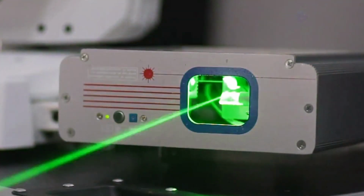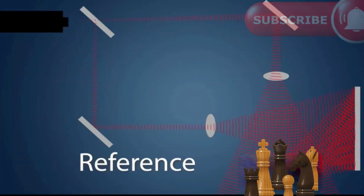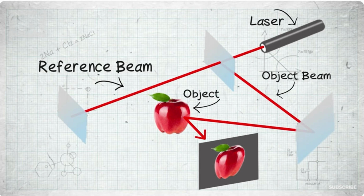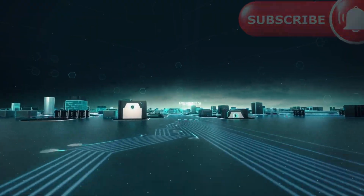The recording plate contains billions of tiny light-sensitive particles that change their structure when exposed to light, recording the interference pattern as a complex series of microscopic lines and dots. To view the hologram, we shine a laser beam similar to the reference beam onto the plate. This beam is diffracted by the recorded pattern, reconstructing the original light waves that came from the object. Our eyes perceive this as a 3-dimensional image.